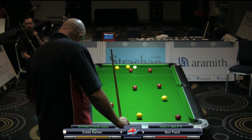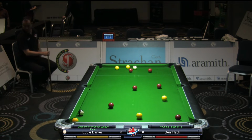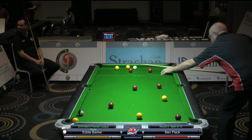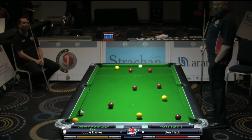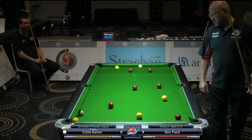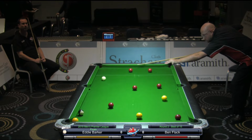Two very experienced players in Eddie Barker and Ben Flack, both been around on the tour for a number of years. So just supposed to get through to the yellow nearest the pocket, so a good opportunity this for Eddie to get things underway in the first frame. Both of these two are very prolific scorers once they get in amongst the balls. Going to see some quick fire clearances, you'd imagine.